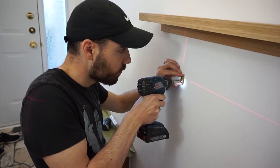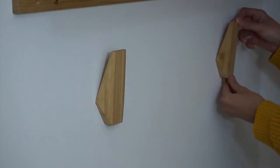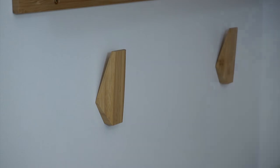Hooks from IKEA. These are the Skugas hooks. If you have a boring room where you just want a quick little change to lift it up a little bit, cute hooks like these can really make that difference.